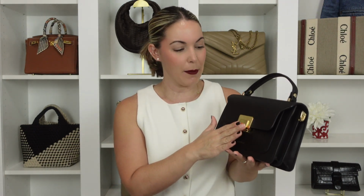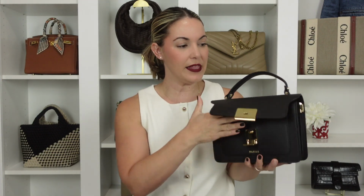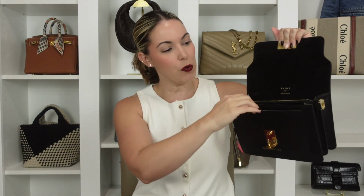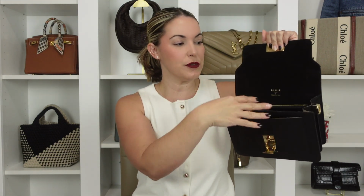Heading over to Basile's Le Petit Apollon, and this one basically the interior does have a little bit of an organization system going on. So you do have two big slip pockets that you can see right here. You have a zippered pocket in the center with a very smooth zipper, and then you also have a front very slim pocket. So let's say you didn't want to carry a wallet, you can just put like your cash and your cards in this slim pocket here, and then just play around with the rest of the space and put like your pouches or anything that you might be carrying for the day.